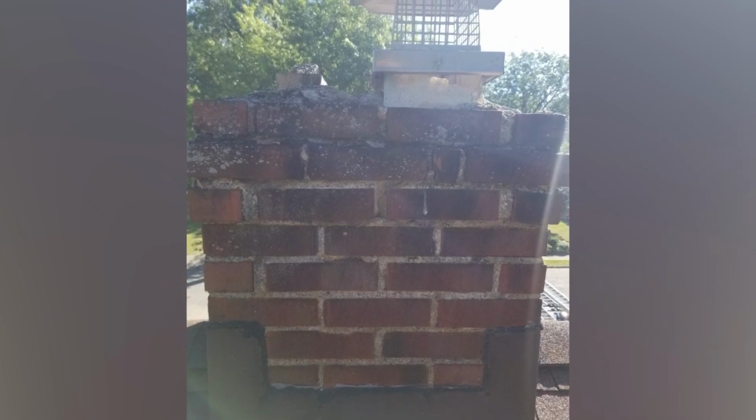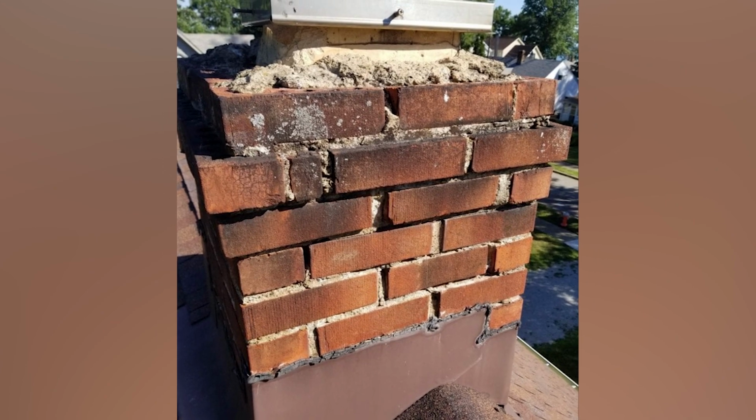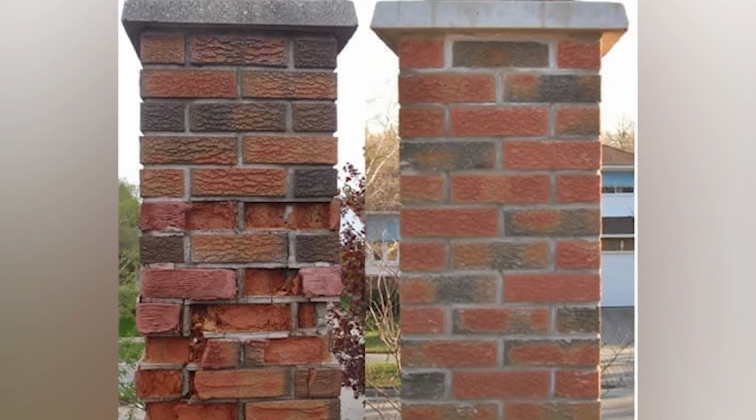When we get to the outside of the chimney and there are actually cracks in the middle of the bricks, so there are mortar joints, like the bricks are staggered, and if there are cracks in the middle of bricks, sometimes that's an indication that the chimney needs a water repellent, because it's been freezing and thawing.